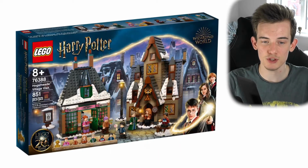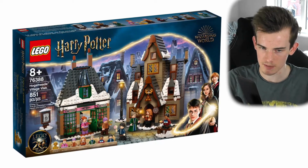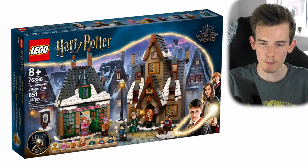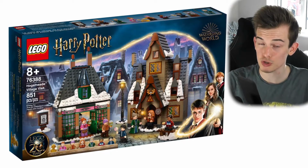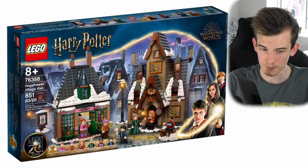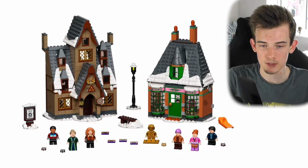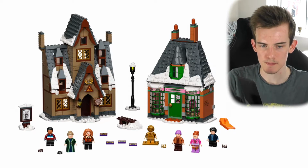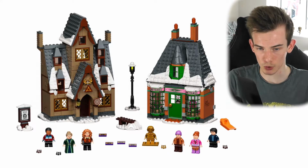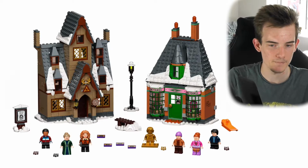Next up though, we have the Hogsmeade Village Visit, set number 76388. This has 851 pieces included and will retail for $79.99 or £69.99. This time this has seven minifigures included: Harry Potter, Dean Thomas, Professor McGonagall, Madame Rosmerta, Mr. Flume, Mrs. Flume, and an exclusive Golden Ron Weasley minifigure.